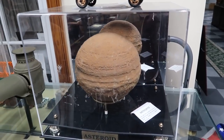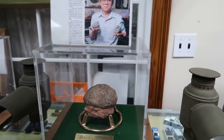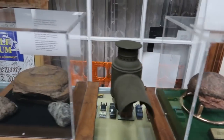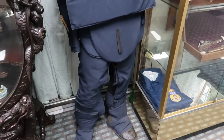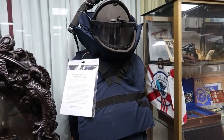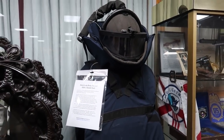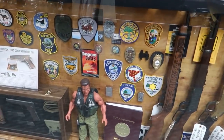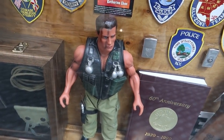Check that out in that box. We've got an asteroid. What's this one? This is a dinosaur egg. And then this is dinosaur poop. There is body armor for someone on the bomb squad. Apparently that would protect you from a bomb explosion. There's some guns. And I think, is that Arnold? Is that Arnold? What movie is that from?